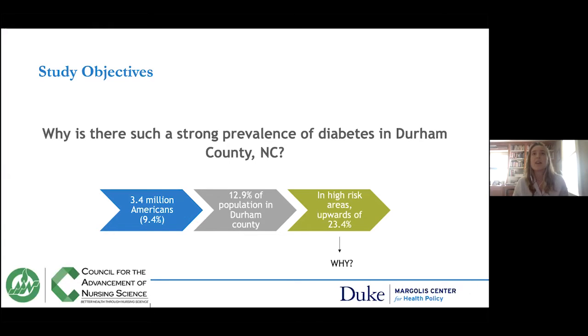So the research we conducted was really centered around this one comprehensive and seemingly general question: why is there such a strong prevalence of diabetes in Durham? This isn't outwardly complicated, but when we look into averages in Durham and even in particular neighborhoods, we can tell that there are some unanswered questions within the narrative because there are some really high-risk populations.